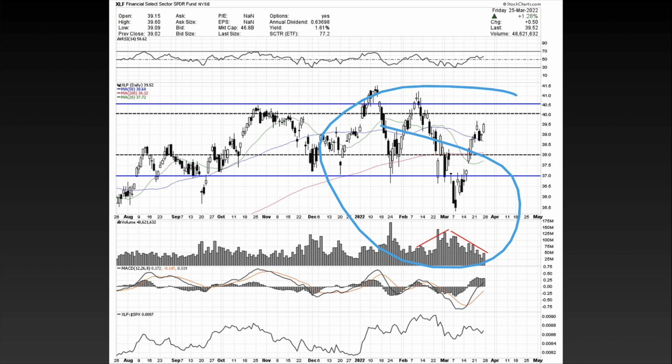So the only real way to play this type of move is at overextensions or play the channel, because that's what it's doing. These blue lines represent a channel. Sometimes we overshoot it. All right, so you short at the higher end, you buy at the lower end. Now this move up has been a big move up on that declining volume, which we talked about. Big move today, up 1.28%. This black line right here is the expected move, the risk range for next week. It's pricing in a dollar move.